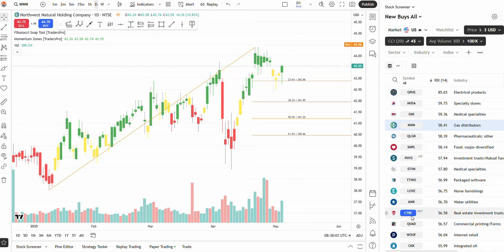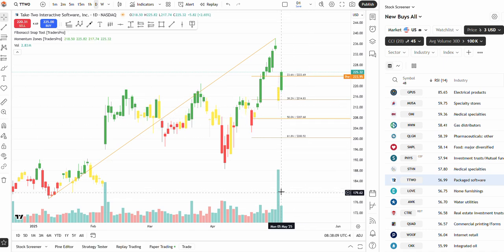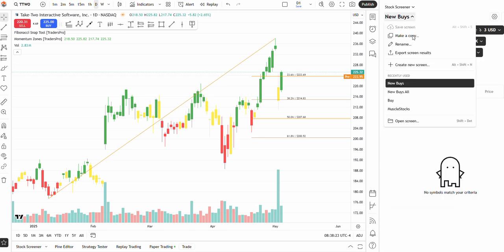A couple of others that were in that list. We looked at Take-Two. Not as clean of a pattern, but it had a pretty big sell-off, trying to find some support right there, as of yesterday's move, that bounce and move back up there again. Not a whole lot. In fact, this is kind of a secondary list of all of the trades. There's actually nothing in the new buy list this morning.